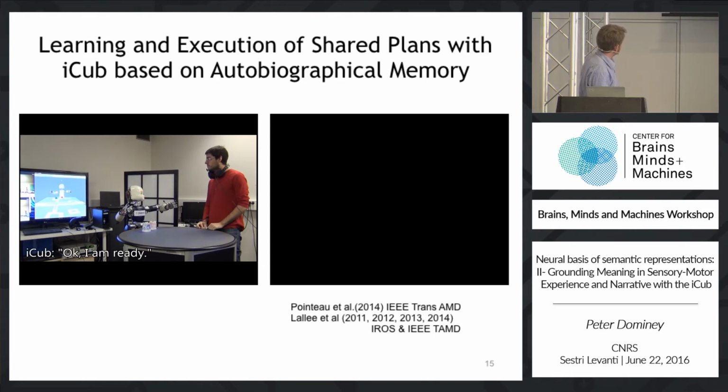Shared plan. Okay, I am ready. All in one or action by action? Action by action. What will be the shared plan? You and I play music with the cross and the circle. I have understood that I, the iCub, and you, the human, will play music with the cross and the circle. Is it good? Yes. What is next? You put the cross to the left. I have to put the cross to the left. What is next? I put the cross to the east. Done.